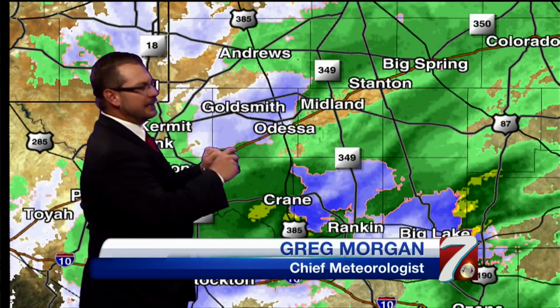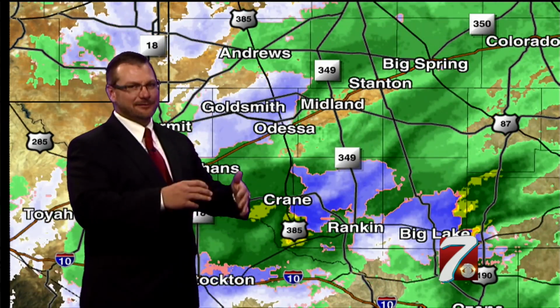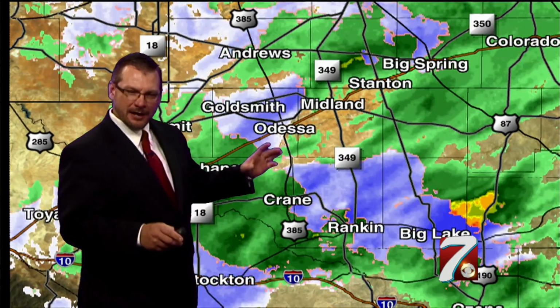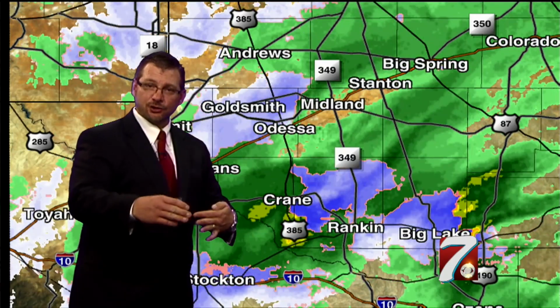Let's start things off with a look at your pinpoint 4x4 Doppler radar. We do have a very active weather day on tap here with a mix of rain and snow. Now this will, I think, given just a little bit more time, transition over to an all snow event. We've had a little bit of trouble getting the air temperature to cool down enough to allow a full transition from rain over to snow.